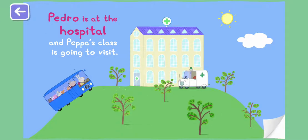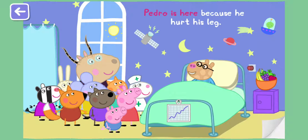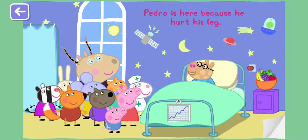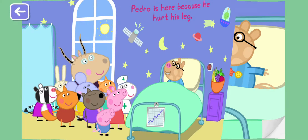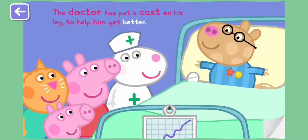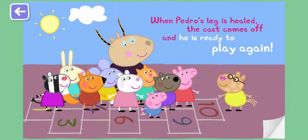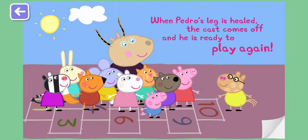Pedro is at the hospital, and Peppa's class is going to visit. Pedro is here because he hurt his leg. The doctor has put a cast on his leg to help him get better. When Pedro's leg is healed, the cast comes off, and he is ready to play again.